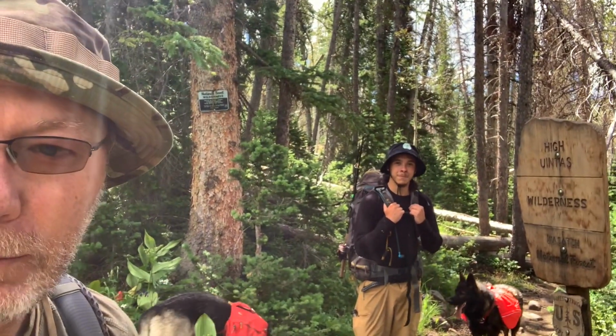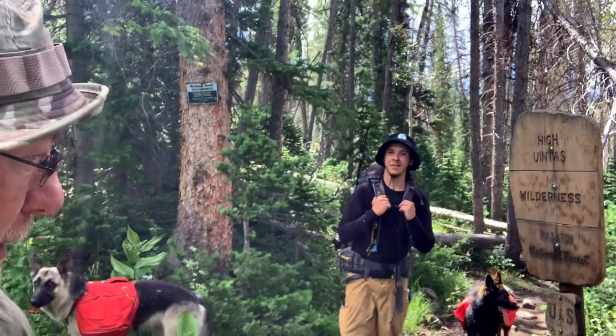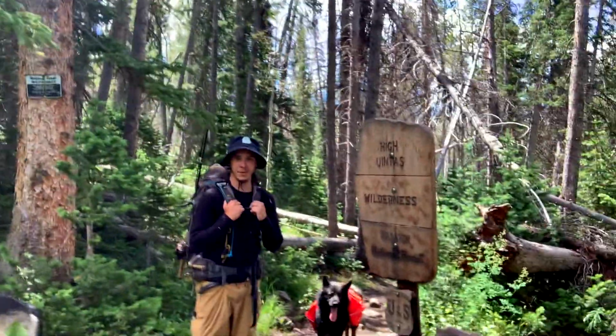So we're about to make it official. We're at the wilderness boundary. We're about to enter the High Uintas Wilderness. It's about to get real. Backcountry.